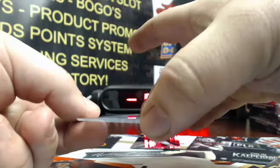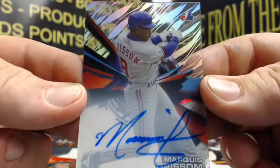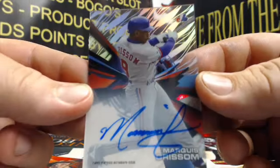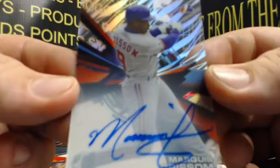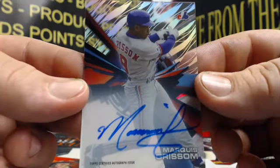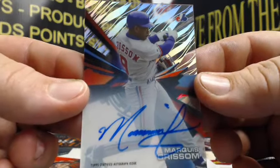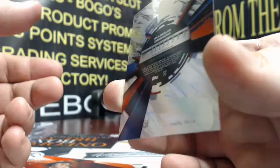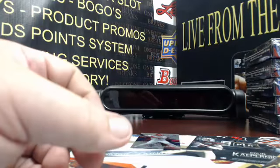And then, Marquise Grissom on Colorado. No way. Right? Montreal, that should go to Washington. Andrea G. Isn't that your second one, Andrea? Beautiful card. Think I hit you one in the last break. Hit somebody one in the last break. Beautiful Marquise Grissom on card right there.